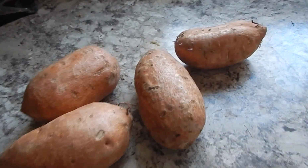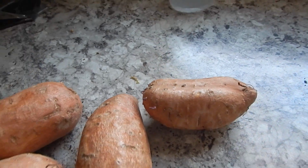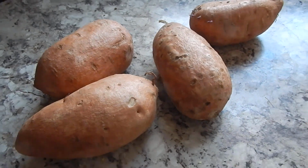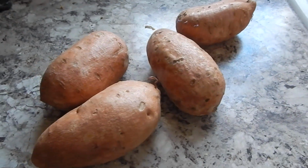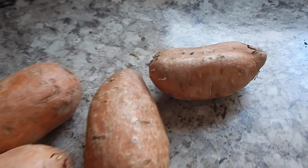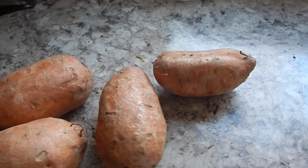So why not? These are supposed to have been sprayed with growth inhibitors. Well, when I say supposed to, most of the sweet potatoes that are non-organic are sprayed with growth inhibitors. Why? Because people don't want to buy potatoes like this, and because it extends their shelf life.